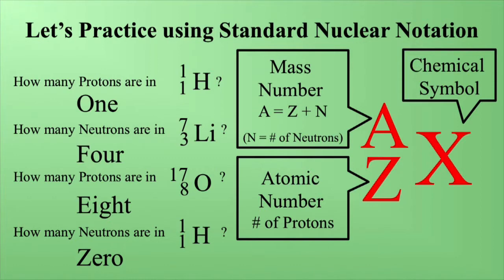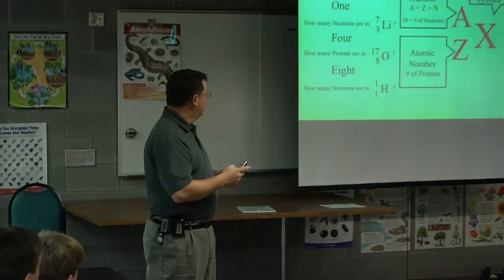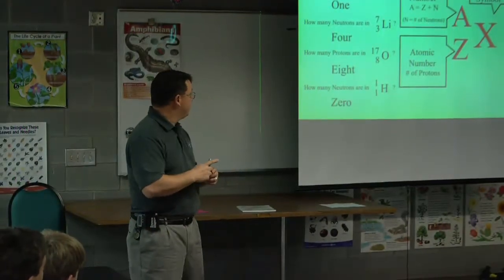How many protons in 8 oxygen 17? 8. That's the number on the bottom. And how many neutrons are in 1 hydrogen 1? 0. Very good. Most of you said 0. Very, very good.